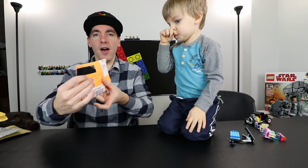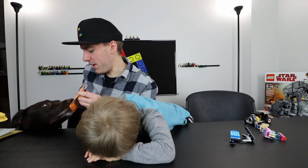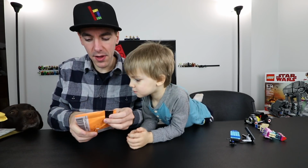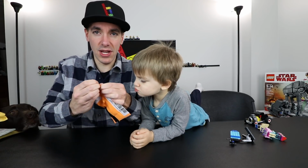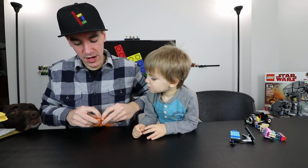Next one is from Keep On Legoing, which is a very cool name. Roxy is testing this out for me to make sure it's safe. Is it good? Keep on Legoing. You have sealed this package up beyond measure. I'm trying to figure out how I can get into this. I think I'm just going to have to rip it down the side. Let's try not to destroy anything that's in here.